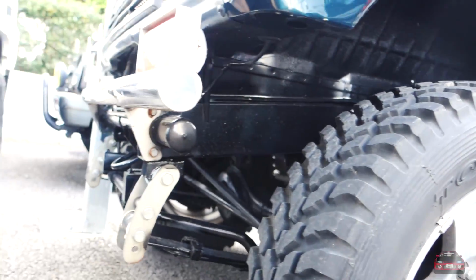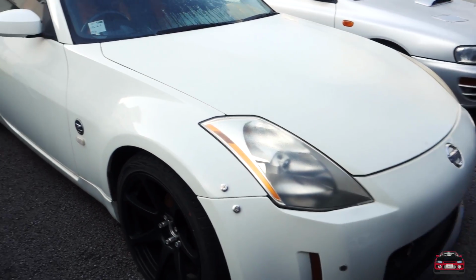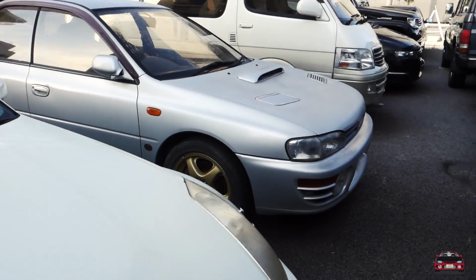Yeah, this looks real good. Lifted. These are yellow plate cars, which means they are turbocharged. One is manual. The interior looks super clean. This 350Z is still here, the Z33. That was in the last video. I'm not gonna really go over that one.